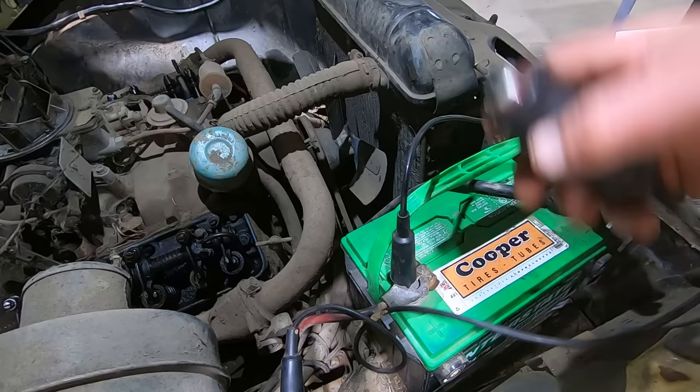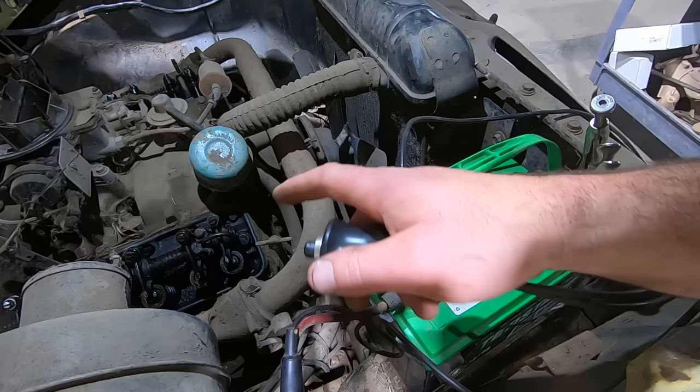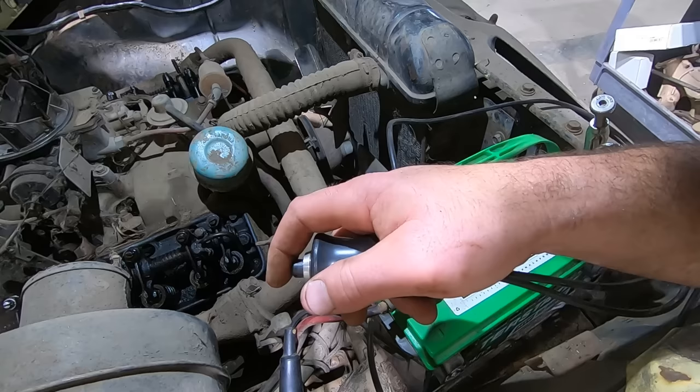Let's zing her over for a bit. Get those cylinders cleaned up. Any sludge that's in there, rust or whatever. And then we're gonna see if all the valves and such are moving. We got one stuck right there. One stuck back there. Oh. This is great. This is great. I'm gonna go check the other side.